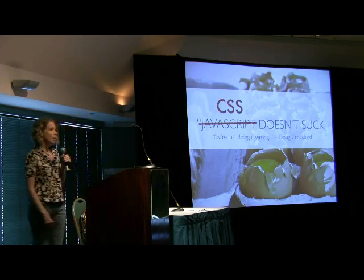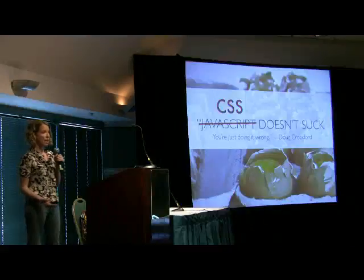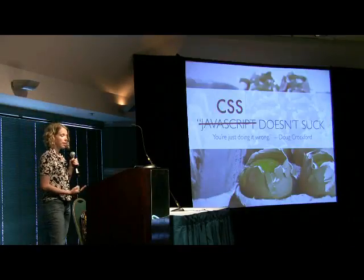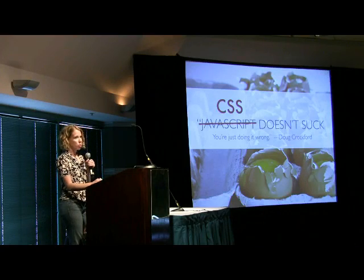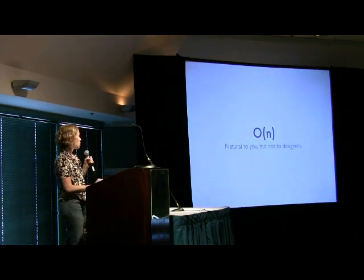Now, I think he's wrong. I think CSS doesn't suck. It has some limitations. It could be better. But I actually think it's a really powerful way of expressing what we want a website or web app to look like. But it's true, we are doing it wrong.